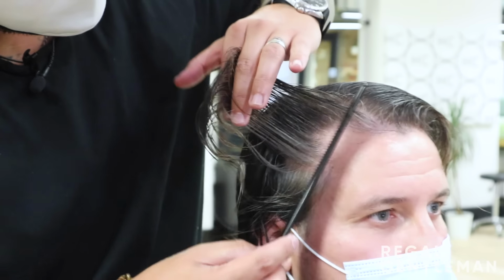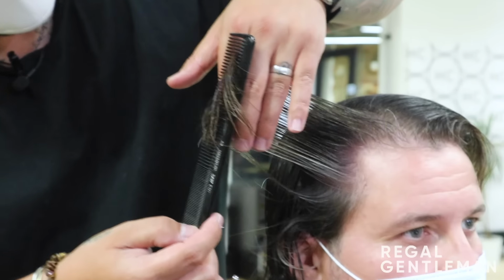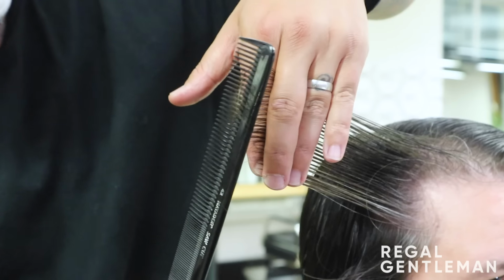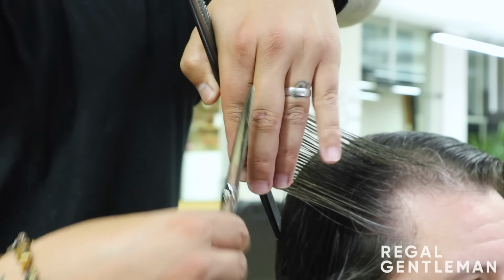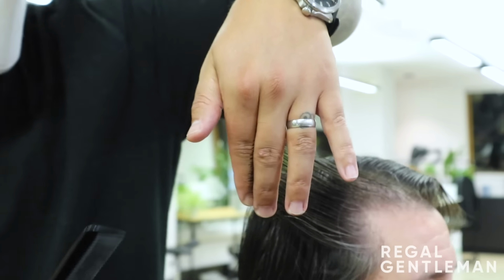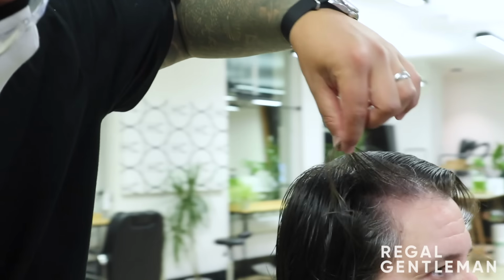Quite a wide vertical section again. Pull that out and just find the guide underneath, and just connect straight on like that. So what we're doing is we're still keeping length in there. We're just starting to connect this top in a bit more now.